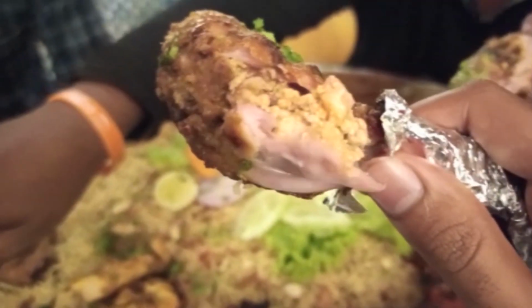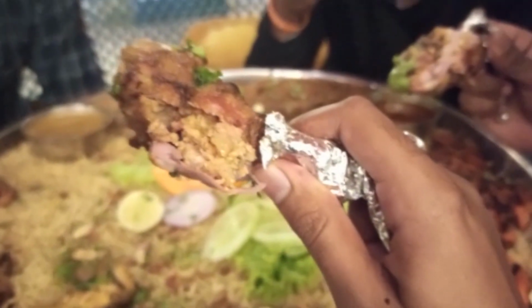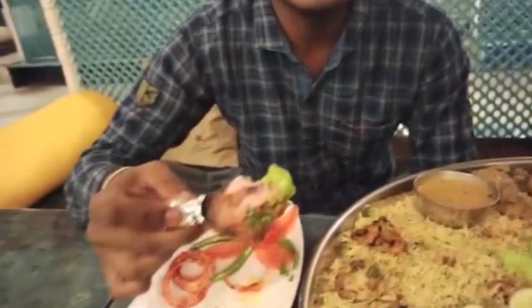Have some meat in it. Look at this. Hey, what's this? Chicken jalfrezi. Yeah. We have some stuffed meat also in it. Inside, a leg piece of meat. Wow. What an expression, huh?